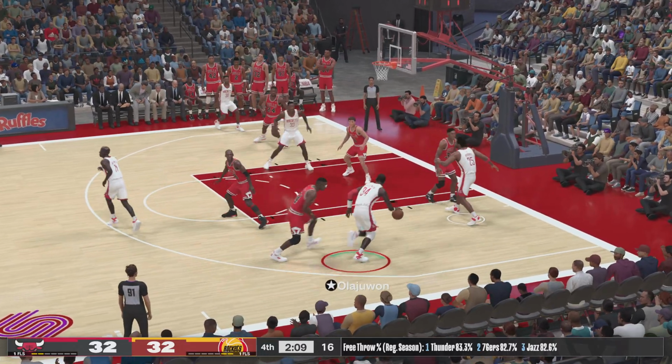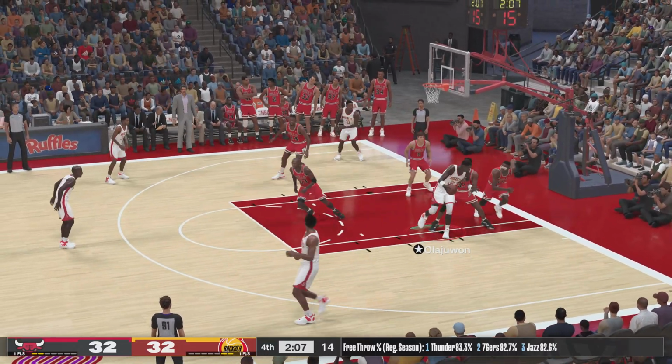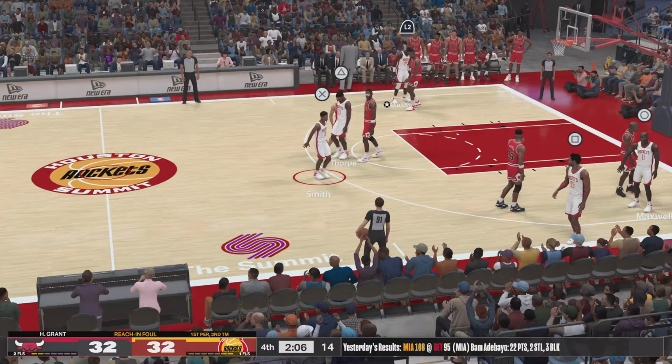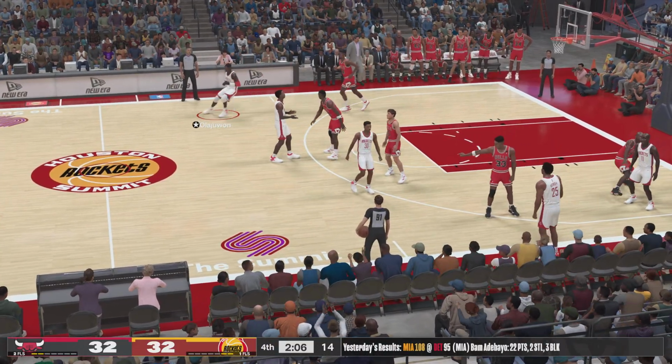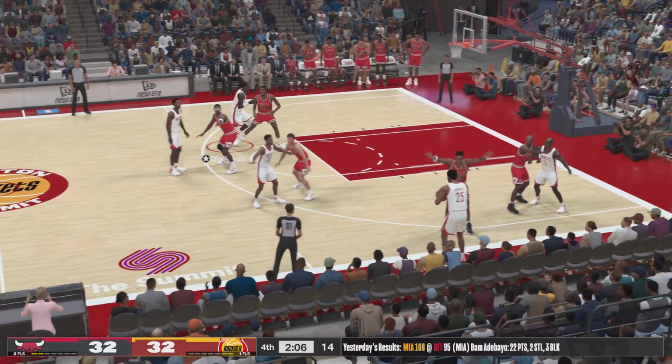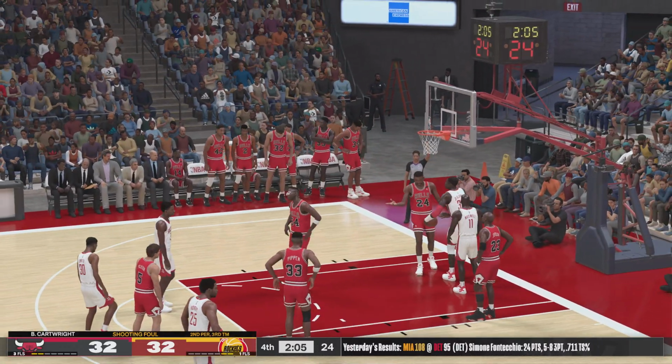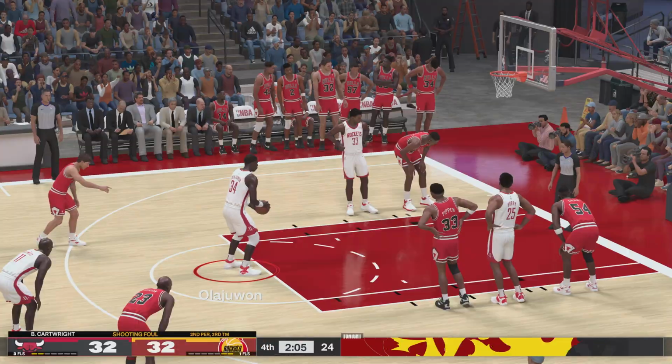Maxwell kicks to Olajuwon. Last quarter of play, about 2 minutes in now. Shooting foul as the whistle blows. He'll shoot 2 free throws.